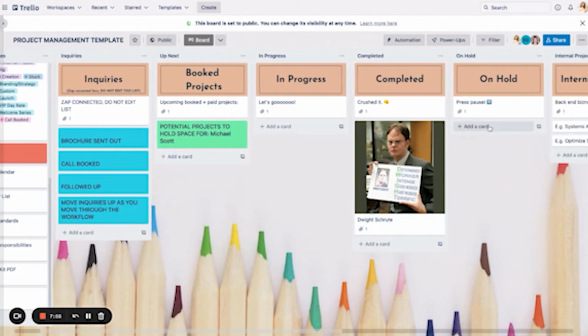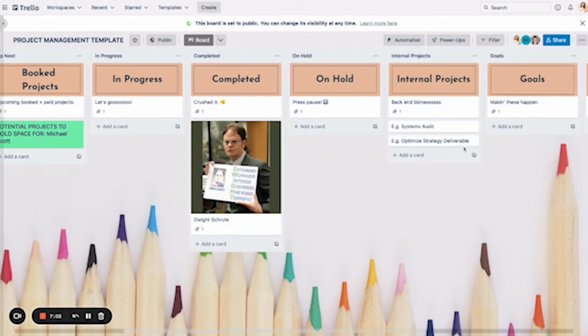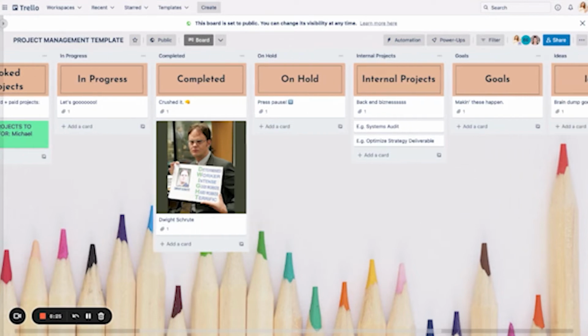Anything that goes on hold goes here. If there's anything internal going on that has to do with the client side of the business, we want to do a systems audit, or, you know what, our strategy deliverable, we've really evolved. That deliverable just isn't what I need it to be. We need to optimize that. That needs to go on here. And then this needs to get planned. There needs to be a space in our calendar to do this. So these I would list here, and then we can move them to the calendar, or even to a booked project to just treat it like a client project.